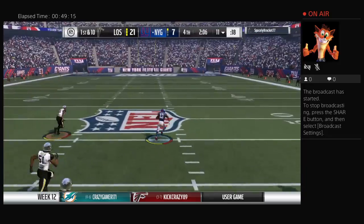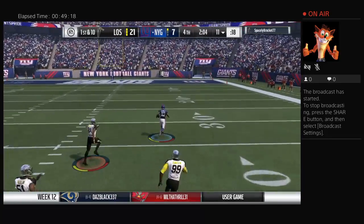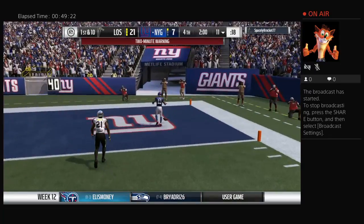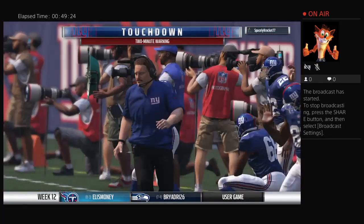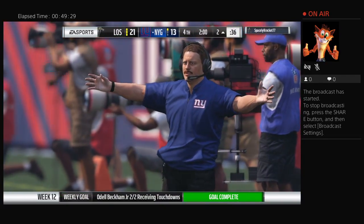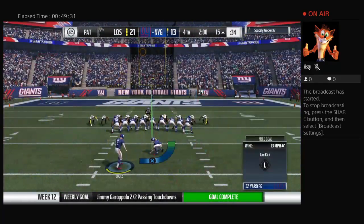Over the middle to Beckham. Odell Beckham Jr. 20. Touchdown, Giants. Odell Beckham, 89 yards. And the Giants have got it back to a 1-score game.